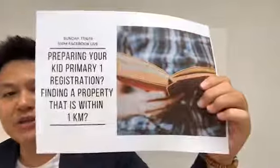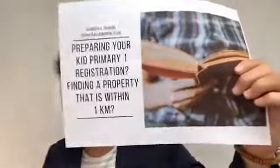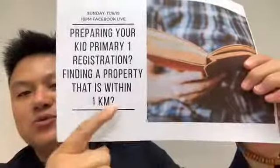I know this will be very interesting to a lot of parents, which is preparing your kid for primary one registration, and you are trying to find a property that is within one click, or probably I missed this out, it could also be 2 clicks, so within 1 or 2 clicks.